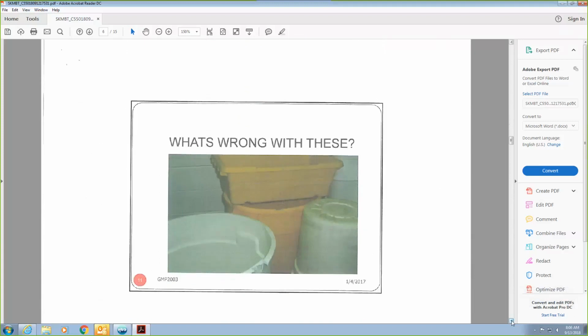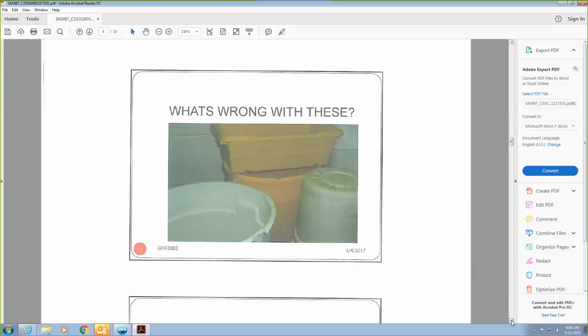What's wrong with these photos? Anybody got any ideas of what's going on here and what's an issue?